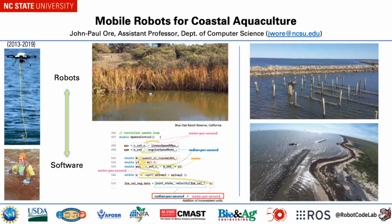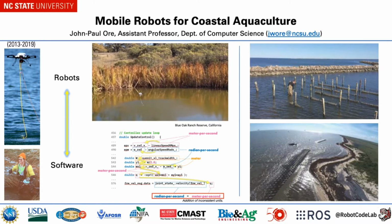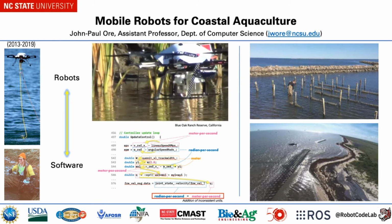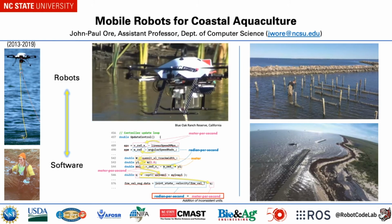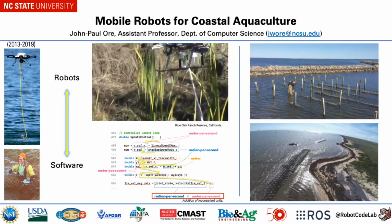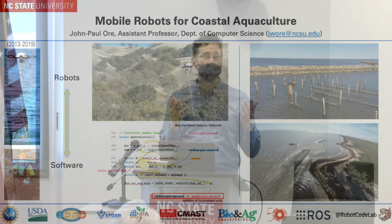But the promise of mobile robots is that they might help amplify our understanding of the environment while letting us increase our production of carbon-negative proteins and perhaps contribute to economic vitality and clean the water. All of these together inspire me to try to tackle these kinds of domains.